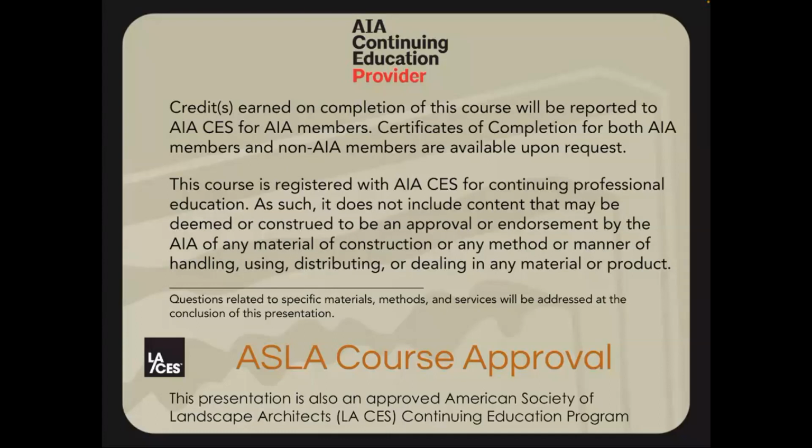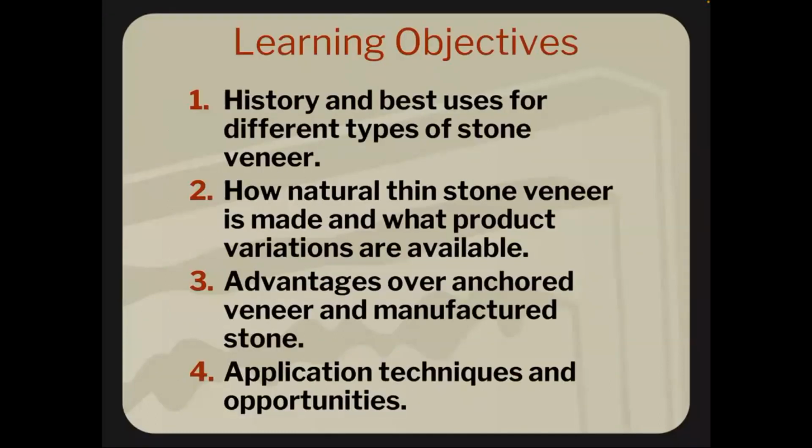I'll review some of that. So what are we going to learn today? Basically, we're going to go over the history of how thin veneer came about, the advantages of that over full bed and/or cultured, and then some applications and techniques, and just review what thin veneer is, and the cool thing about it being a panelized system.